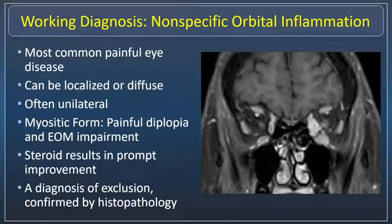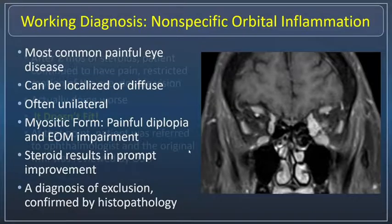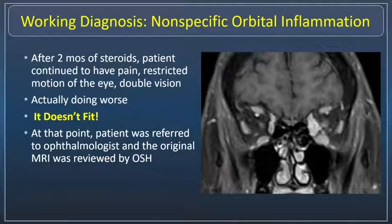In these cases, steroids tend to create prompt improvement when they're used, and this is ultimately a diagnosis of exclusion. A lot of times these patients will go to actual biopsy to exclude neoplasm or some other involvement of the orbit, but it's a reasonable working diagnosis, at least initially. Now, in terms of follow-up, after 2 months of steroids, the patient continued to have pain. There was continued restriction of motion in the eye. The patient continued to have double vision, and so in fact she was actually doing worse.